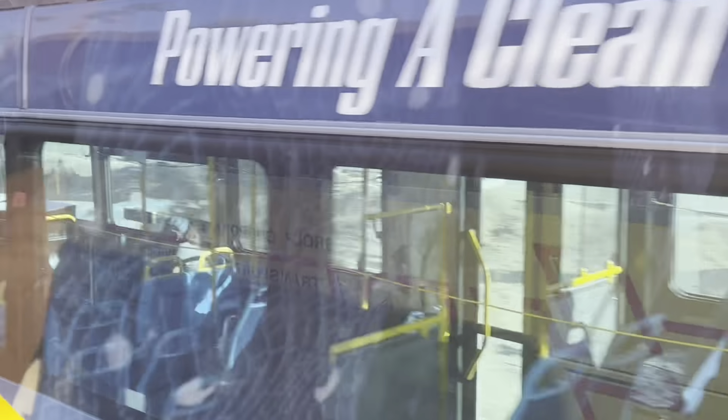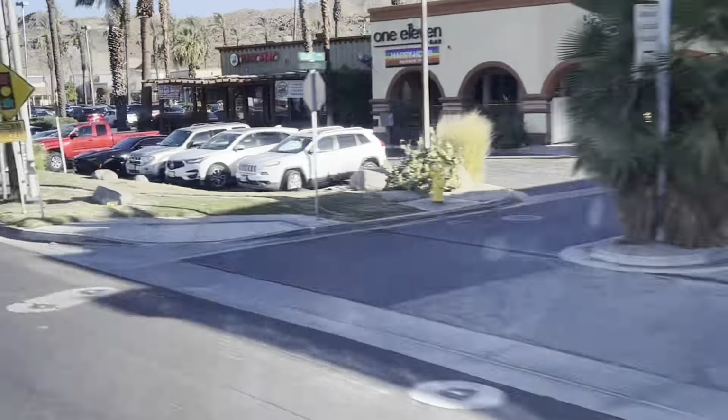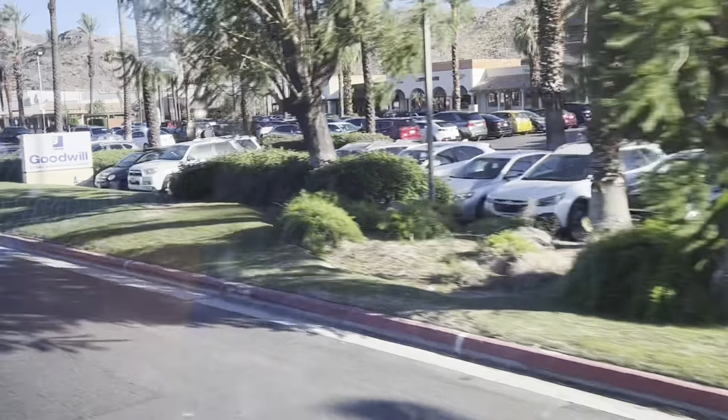And we are now in Cathedral City. If you're looking for the closest Trader Joe's or Target to the resort, it is on our left.